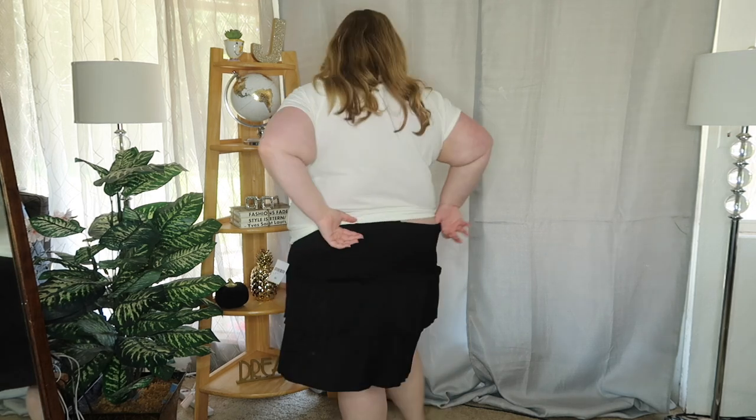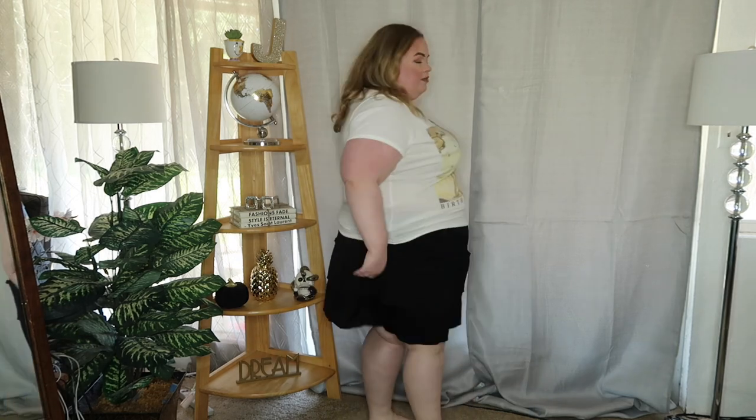So that's great about this skirt, you can make it your own and maybe do a little tie to the side. The whole top band is very stretchy. So honestly, a black skirt, you can't go wrong with it, especially in spring and summer. You just put it on with anything like this t-shirt, and just pop it on and boom, you dress up any look.